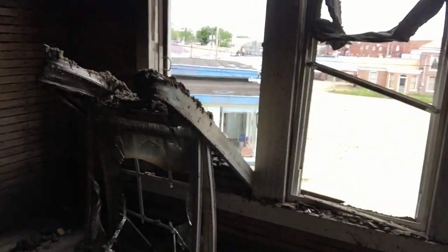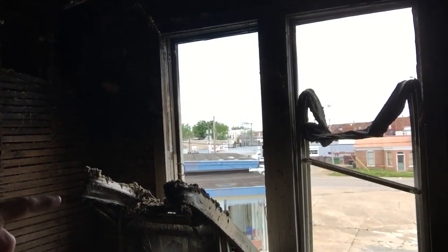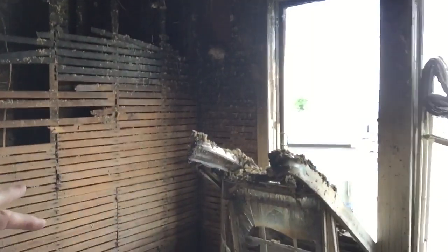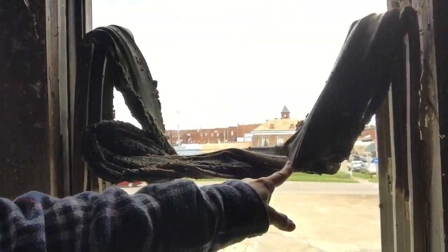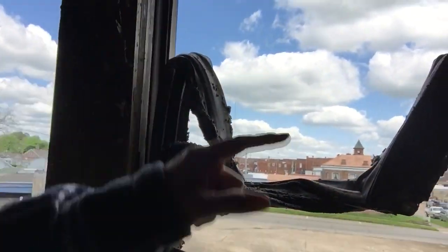See all the burntness in there. These windows here, they were trying to get in up here, and they used their big old ladder truck and just busted through so they could get in here. I mean, look at the melting. These are just melted from the fire or the heat. You know, that's the framework for the window. You can see, look how badly it's charred up there.